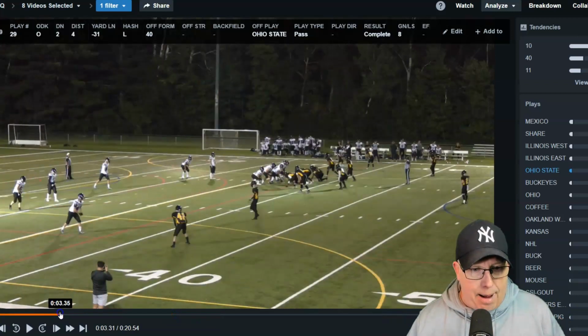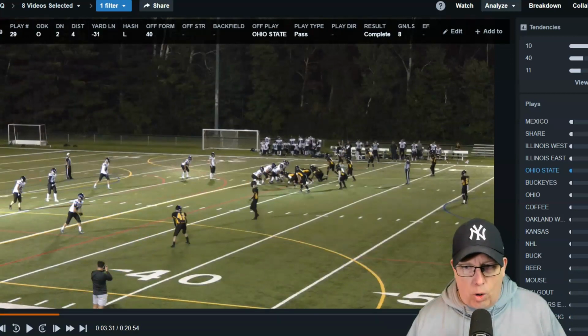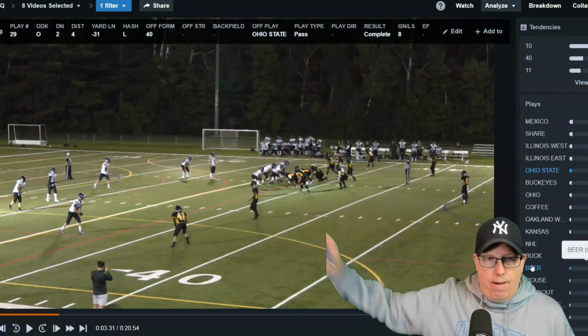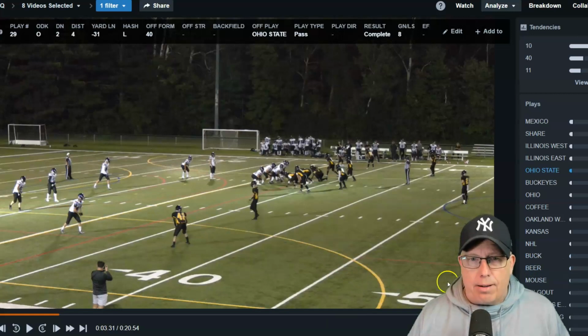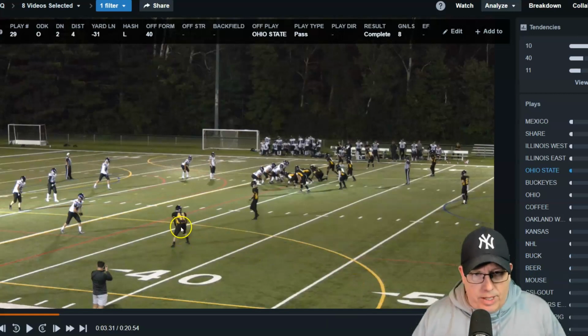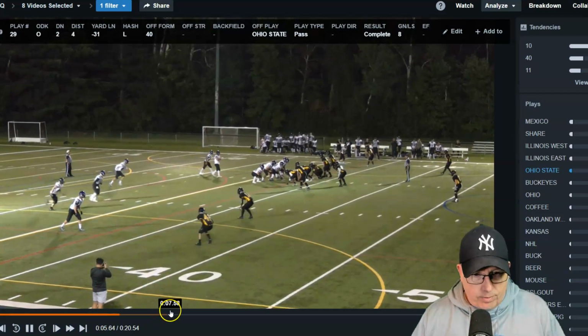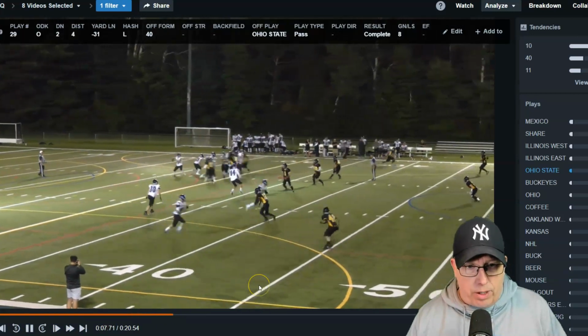Now, if you look pre-snap, if he runs a go, he runs a stop, he runs a go, he runs a stop. These two guys who are running a go, this number 11 right here, if they clear out, then this is a longer gain. But because he stays and he allows, watch this receiver right here. And I'm not picking on him. It's just I want to make a point.